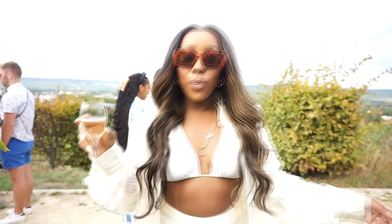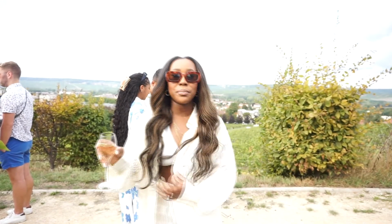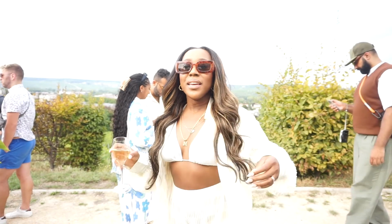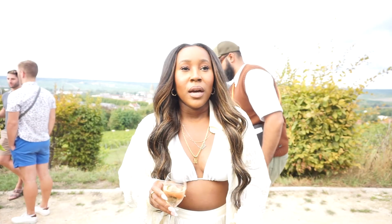Hey guys, quick outfit of the day. I've had my shirt pretty much closed all day because it was cold when we first got here, but can we have a little promotion for the outfit?